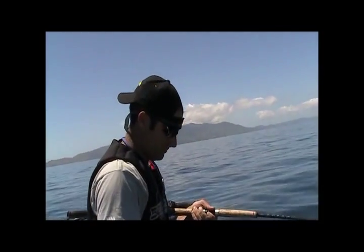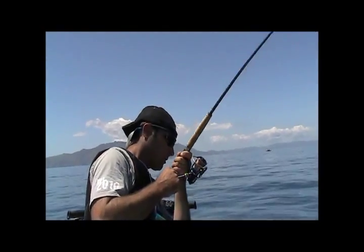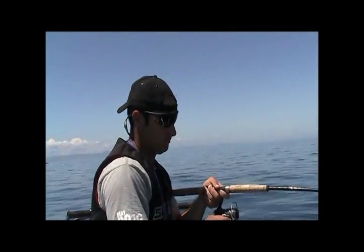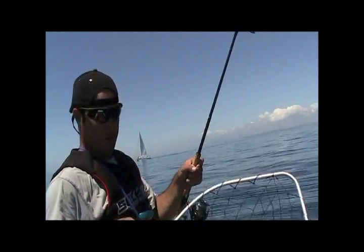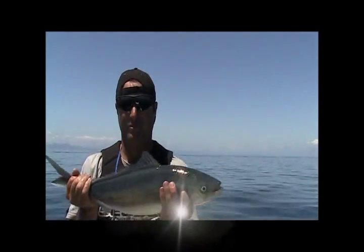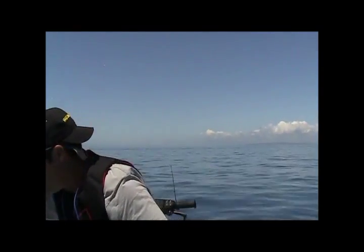And off he goes. Oh, shit. Here he comes now. Oh, off he goes again. Another nice fat kahawai. So there we have him. Nice kahawai. And off he goes.